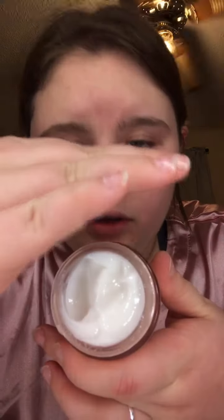So, this has double caps so it doesn't get anywhere. I don't know if you can see that, but you don't need that much because this is very, very expensive. But I need to mix it up because it looks like some dry edges got on top. I'm gonna have to let some of this drip off.